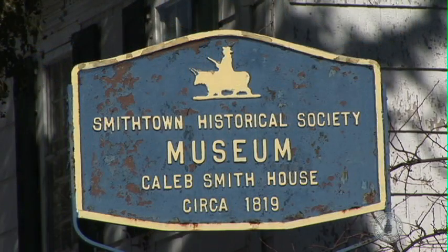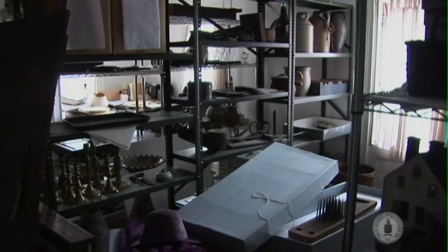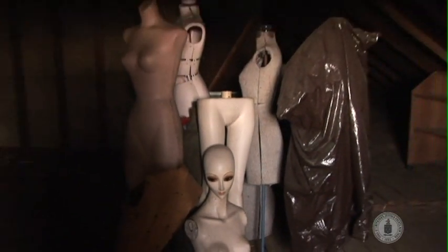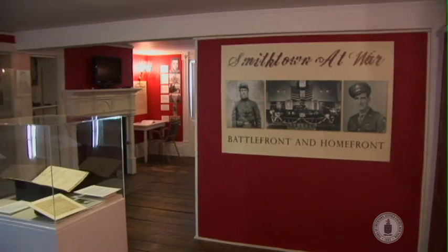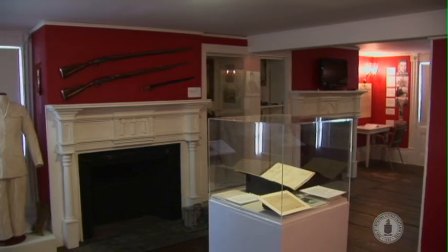The Caleb Smith House is used by the Historical Society today as a depository for its collections. We have a lot of space for storage in the house on the 2 floors and the attic, and we can keep our collections here. And we use some of the larger rooms in the downstairs for exhibits.